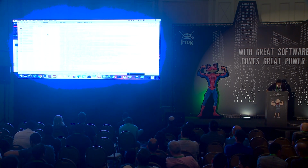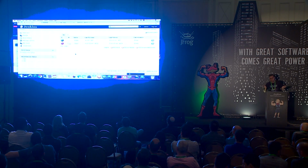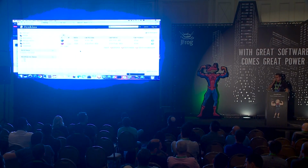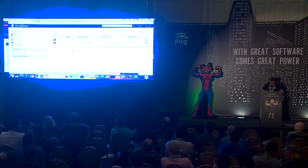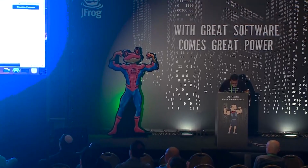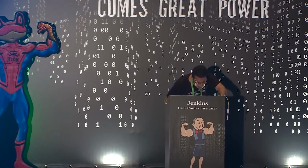All right, enough with Maven. Let's do something more interesting. Not that Maven is not interesting, but let's talk about creating a container build. So let's build a Docker image. So I created this job to build my Docker image.